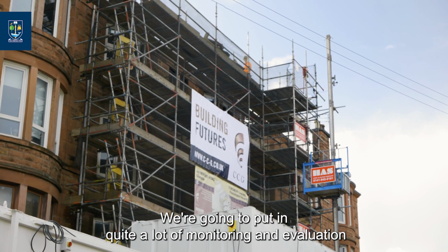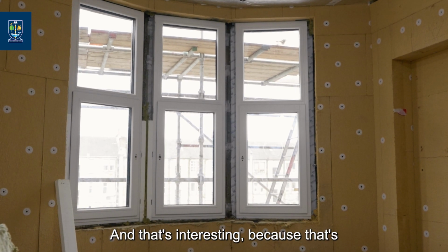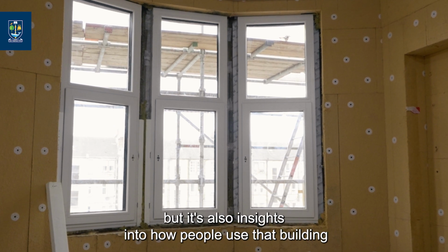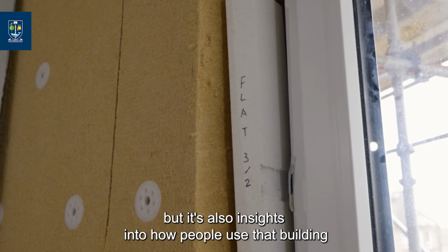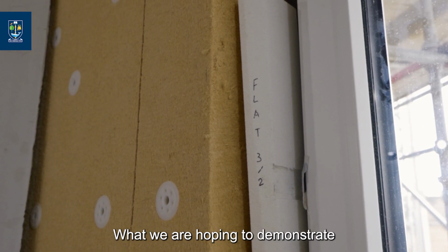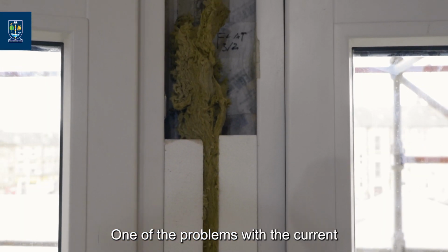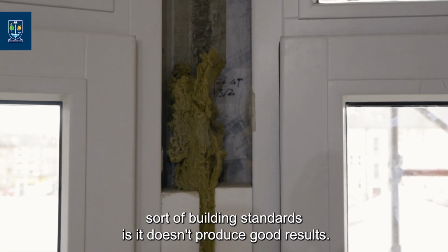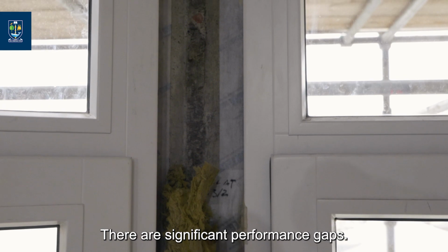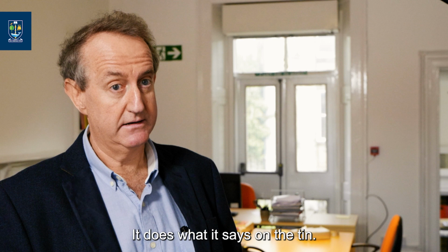We're going to put in quite a lot of monitoring and evaluation just to see how the thing works in practice. And that's interesting because that's a test of both, in a sense, the technical innovations, but it's also insights into how people use that building and what it means to them and comfort and usability and so on. What we are hoping to demonstrate is that this is a workable model, that this produces very good results. One of the problems with the current sort of building standards is it doesn't produce good results. There are significant performance gaps. So what this will do is demonstrate that this actually works, that it does what it says on the tin.